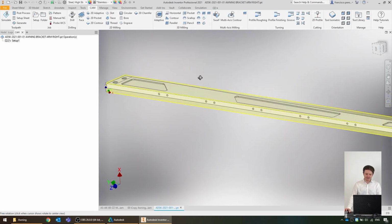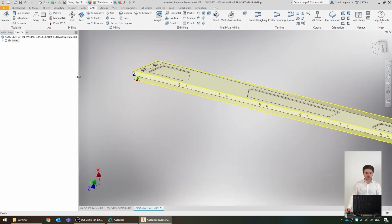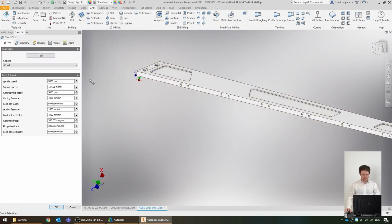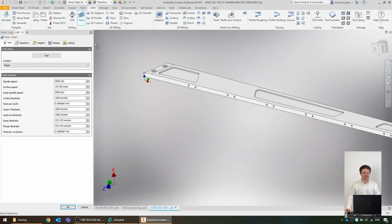Excellent. So the way that this works is that we define the cutting operations, operation by operation and tool by tool. So generally speaking, the first operation that you do in this scenario would be a facing operation. So you start off with a big face mill, 50 millimeter cutter, and have it run along the surface back and forth to make a nice surface finish. So here we can pick the facing operation.